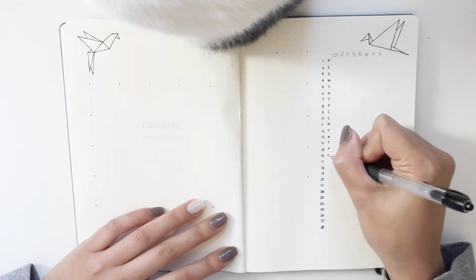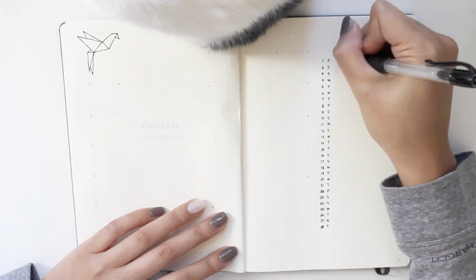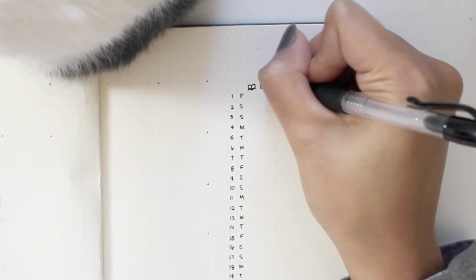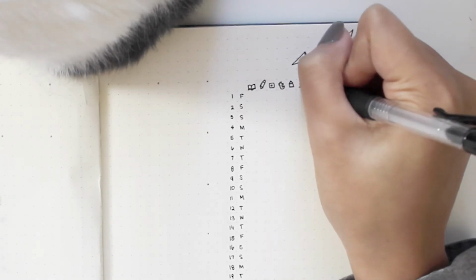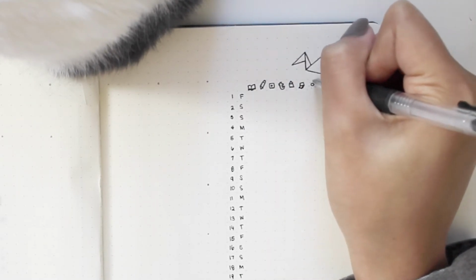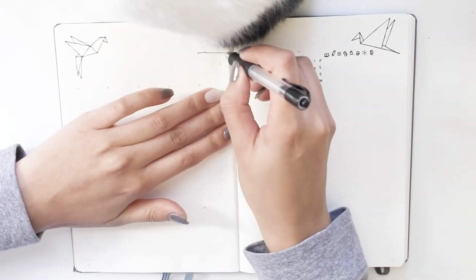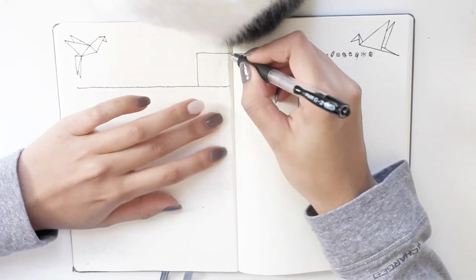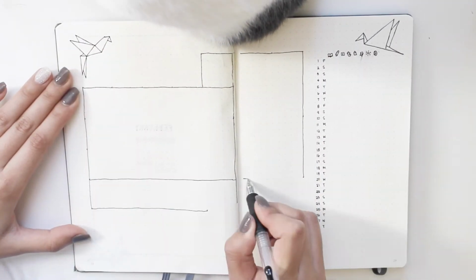Last month I did the bare minimum. I basically made a monthly spread and a couple of weekly spreads. I didn't do a habit tracker because it was already halfway through the month by the time I decided to make a new bullet journal. So this month I'm adding a habit tracker and I definitely want to get back into the habit of writing as well as reading and listening to podcasts. I did mention that in my last Plan With Me video, so if you want to check that out, feel free.